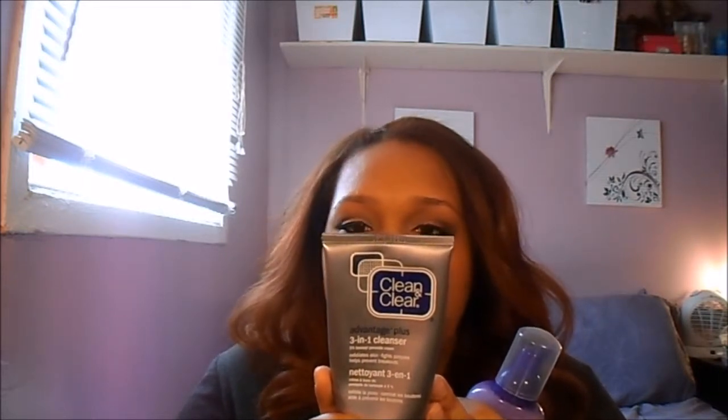Sometimes I'll even use my older Clean and Clear products, things that I still have left over, just to give my skin a break because I don't want my skin to get too used to it and then it stops working. So this one claims to fight breakouts with effective pimple fighting benzoyl peroxide. It helps prevent breakouts using acne medication where you need it most. Plus exfoliates with gentle microbeads that loosen pore clogging dirt.